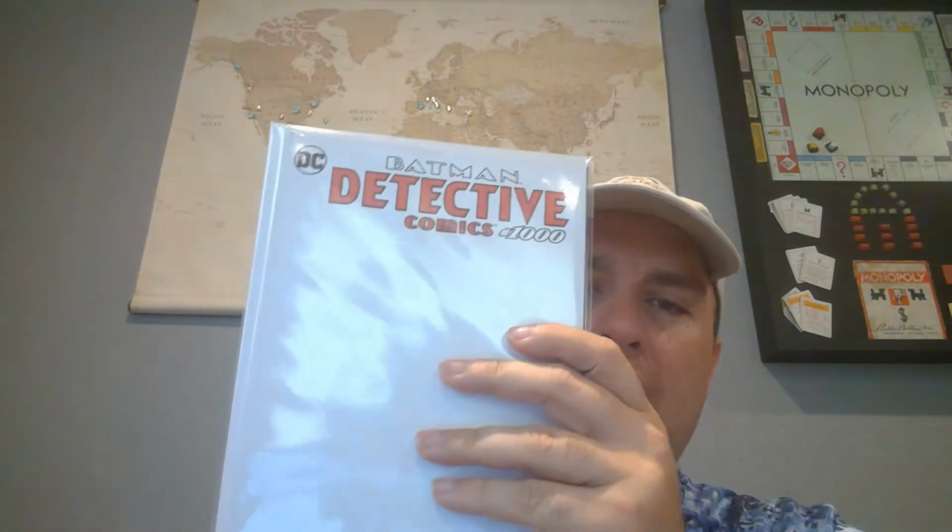Batman Detective Comics 1000. I've been wanting to add this, but a lot of times there's a lot of smears and stuff on here because they don't board and bag them. Paid $5 for it. Then the big find for yesterday, well, let me get these other ones here.